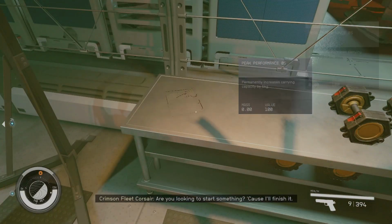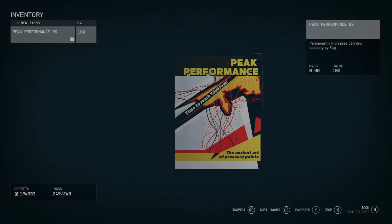Now, if you're going to grab any of these magazines, I completely suggest that you get Peak Performance number 5 because it permanently increases your carrying capacity by 5 kilograms, which I always enjoy because it's an actual amount of weight, not a percentage of the carrying weight you already have. So a must get in my opinion.